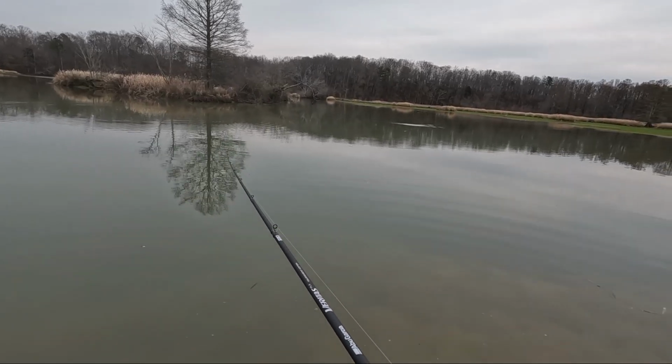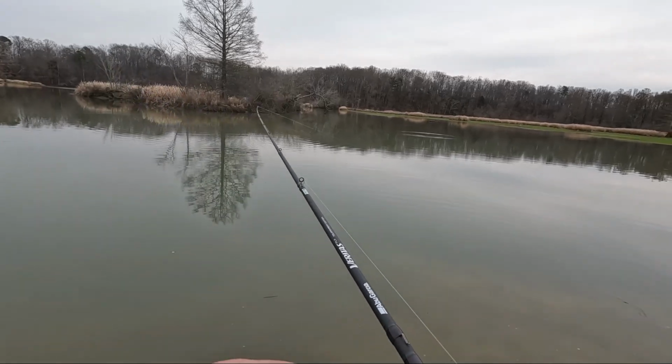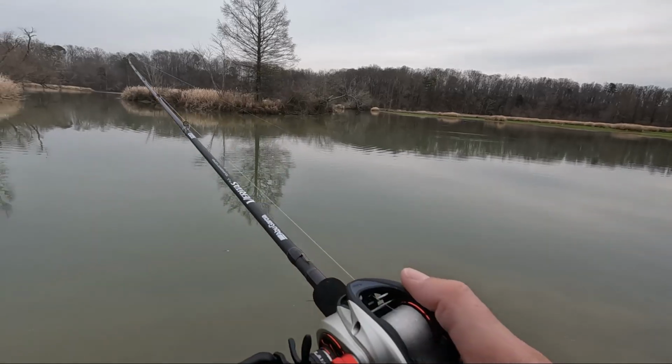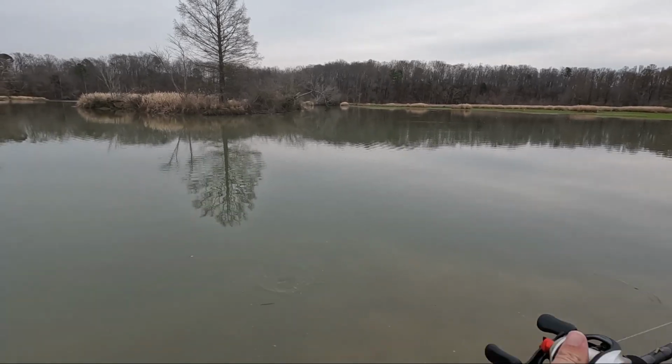Now, it didn't prove a lot, although that they were hitting this chatterbait really good where I wasn't sure they would be. And I also went and caught one on a spinnerbait, but I haven't caught anything back when I went back to the chatterbait.